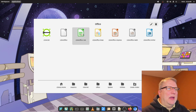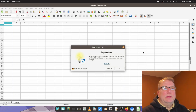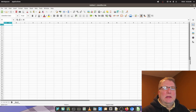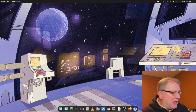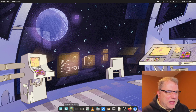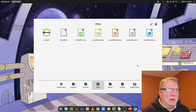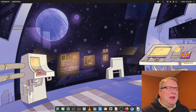Love it. Let's just open up the spreadsheet, see how fast it loads. It's fast. It's quick. And I use LibreOffice in functioning with my business needs and just lots of personal stuff. It's just great. There's nothing wrong with it, and I think it really, in my mind, works better than Microsoft Office ever did.